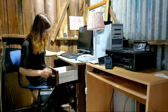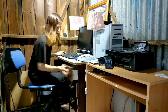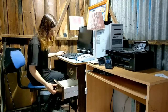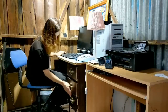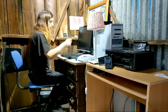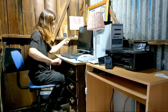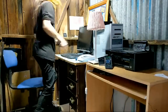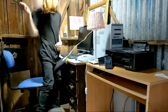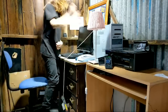What else do I have? Oh man, I got the whip cord. There's nothing else in here. Huh. I have to use the whip cord to get this stupid thing working. Come on! Who's slouching? Slacking off in the office like that?